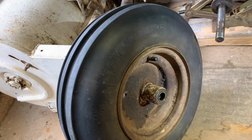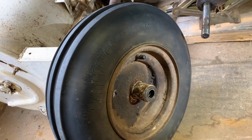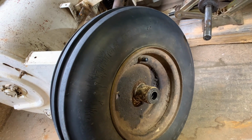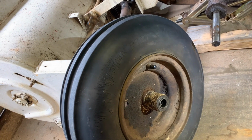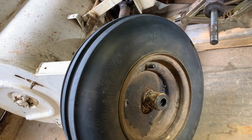And I forget now if I set it to a certain poundage or what I did, but I rechecked it the next day, and it hadn't lost any pressure, so I figured, well, that must have been what the cause was. So I rechecked it again a day later, and it still had air in it, so I figured, well, that must have been what it was.